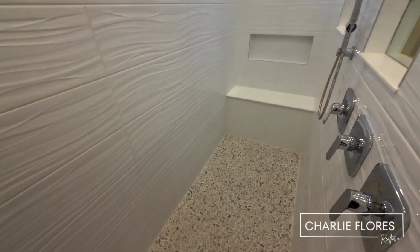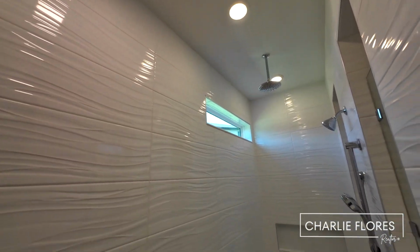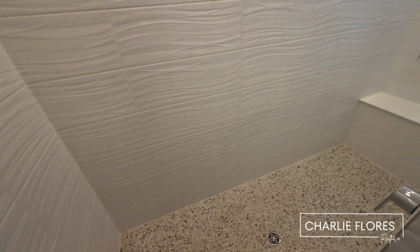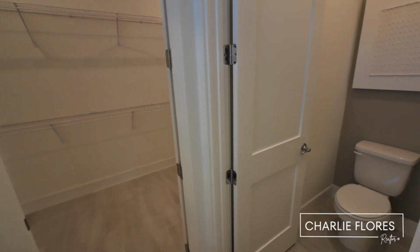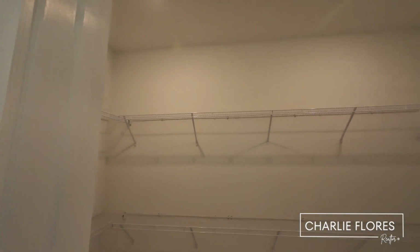Now this model features the super shower option. Standard would be a linen closet in this area and then a shower on that area over there. Water closet, and then the walk-in closet.